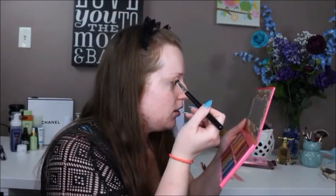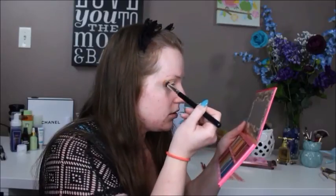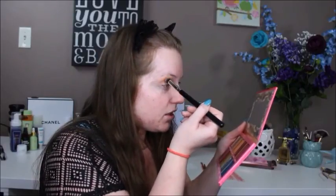These are really pigmented, so you want to be careful how much you're applying, and as you can see on the brush, that's quite a bit on there. So I tapped it off and it's good. Now I'm going to put that in the crease as my transition color.